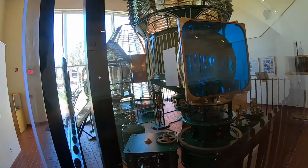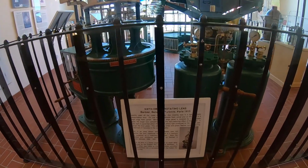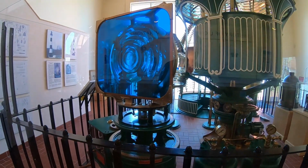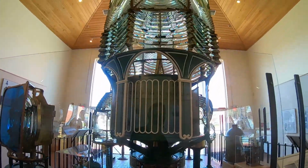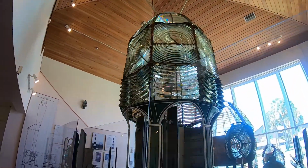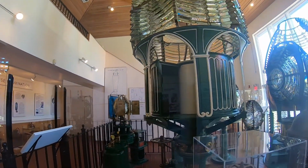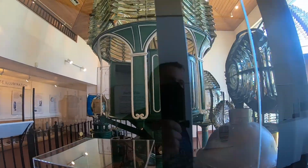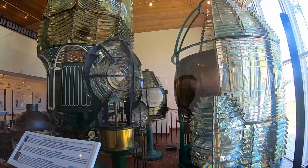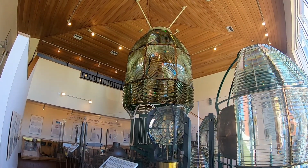Dude, just check out all the gears and all this. What is this? This is a 6th order rotating lens from Paris in 1915. It's definitely got a cool blue tint to it. Dude, that is huge. I just love stuff from the turn of the century like this. It just goes to show how much architecture, how much mechanical engineering it took to power something like this. Honestly, you probably could have seen a light like this from like 30 miles away.